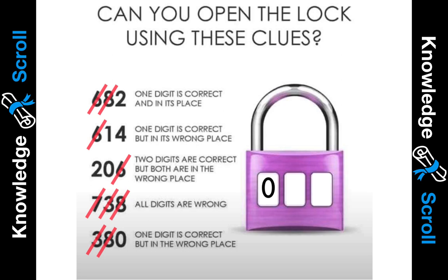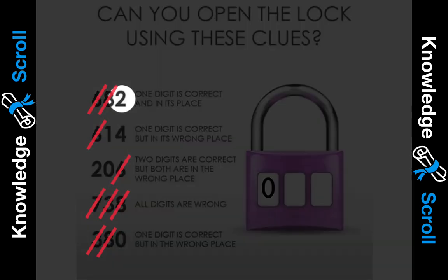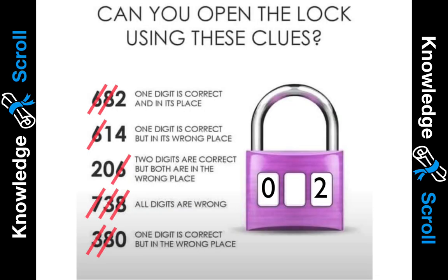So now that we've removed the 6, I can clearly see that the 2 is also one of the correct answers, but at this time I don't know if it is going to be at the end or in the middle. But if you look at the first clue, it says one digit is correct and in its place. So that should mean that the 2 is at the end.